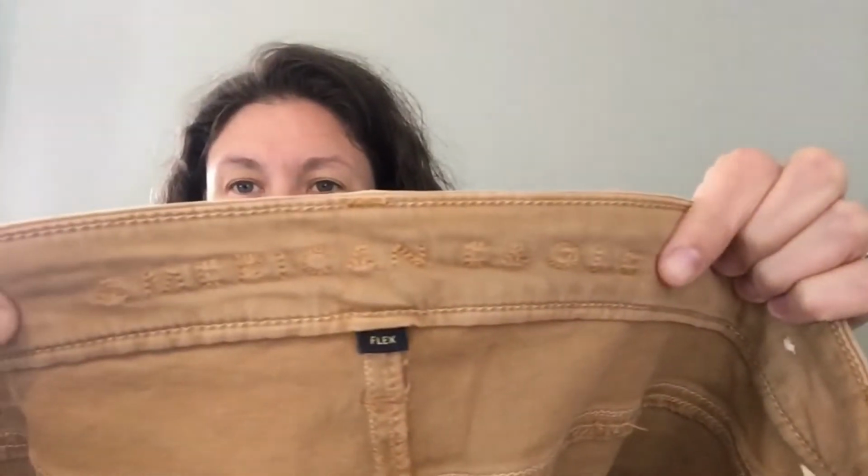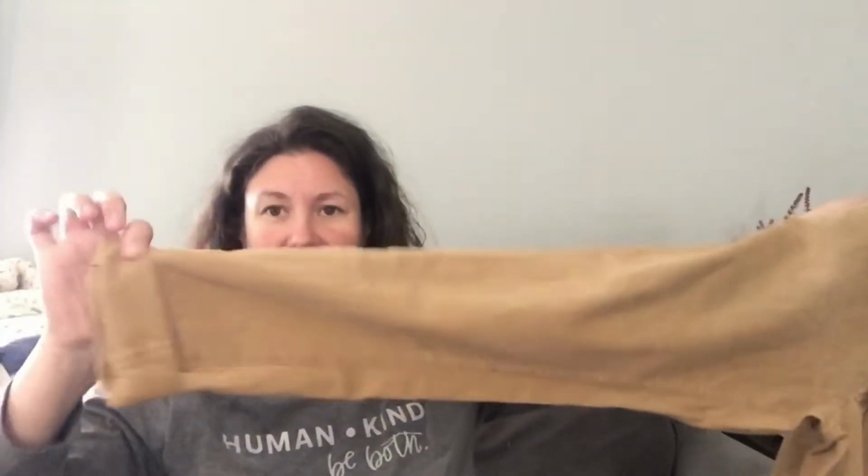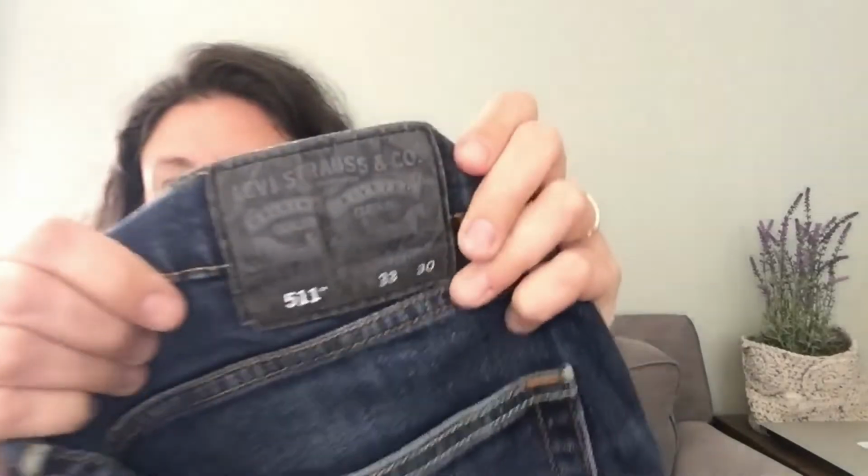These are American Eagle. Can you see that in there? There we go. I actually just second guessed myself looking at it, like, was that American Eagle? Yeah, again, these are 34, 32s, and they are just khaki pants. They're rolled up right now, but I will probably unroll at least one to take pictures and do measurements. And then the last thing was, oh, these are Levi's 511s.